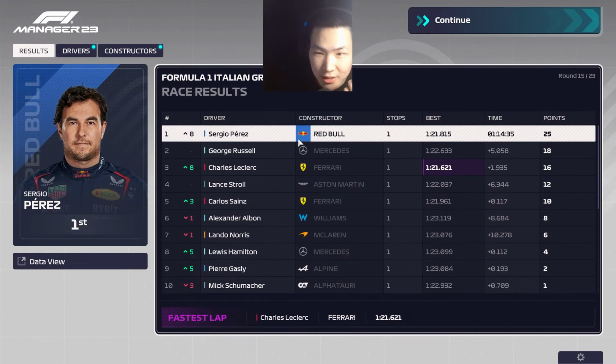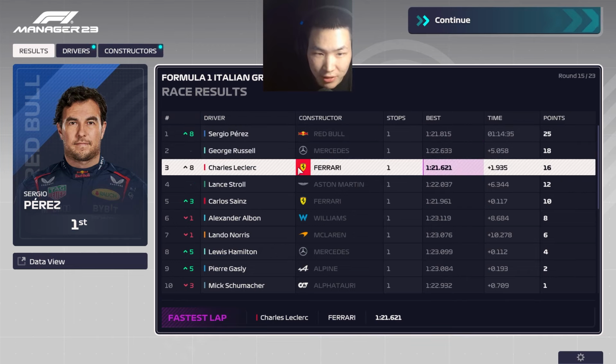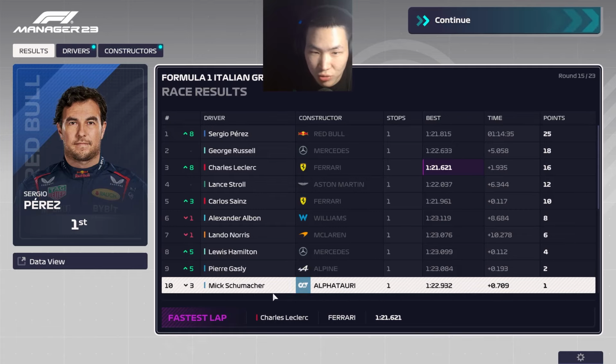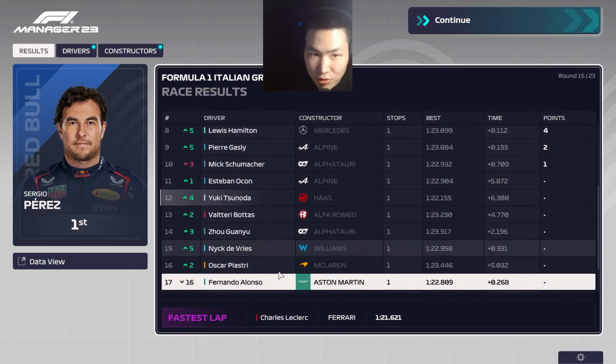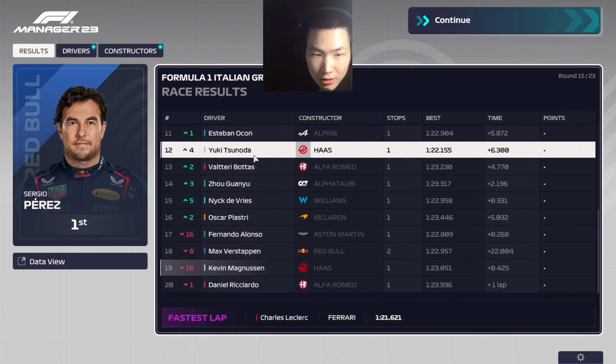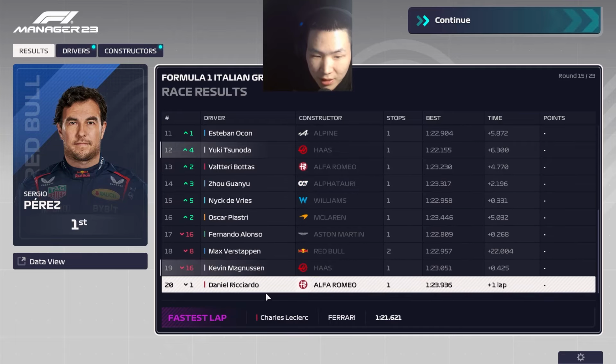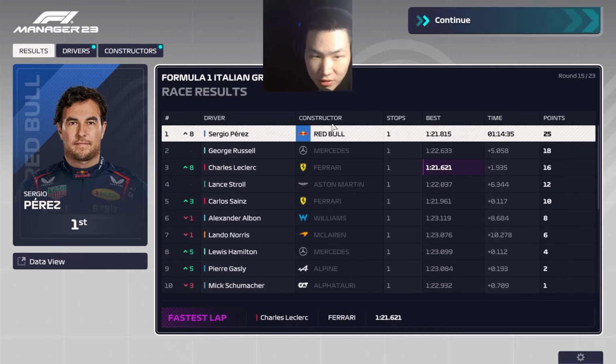A lot of stupid mistakes and the weirdest crash causing problems for us today. Perez, Russell, and Leclerc on the podium with Stroll, Sainz, Albon, Norris, Hamilton, Gasly, and Schumacher in the points. Gasly scores 2 points for Alpine. Ocon, Tsunoda, Bottas, Zhou, De Vries, Piastri, Alonso, Verstappen, Magnussen, and Ricciardo round out the finishers.